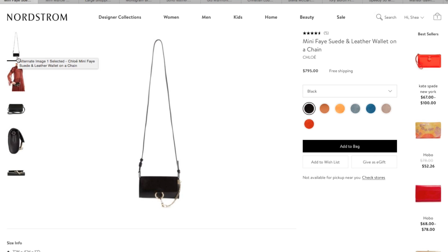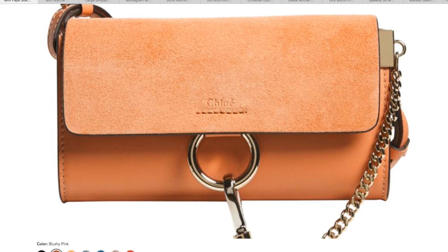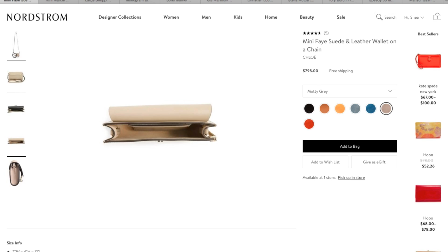I'm going to start off with my first designer, which is Chloe, and I have been loving the Chloe FAYE. This retails for $795. There's just something so stylish about this bag. I think the price point is pretty good at $795. It comes in so many colors, and it's obviously a bag that's not going to hold a lot, but it screams designer to me without being crazy logoed or anything. It does have a classic Chloe look to it, and I love it.